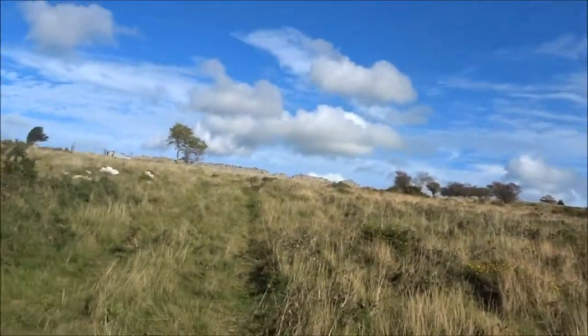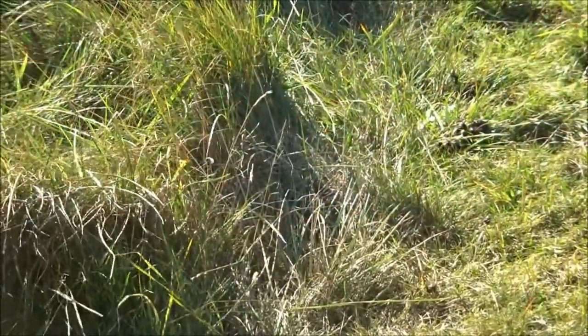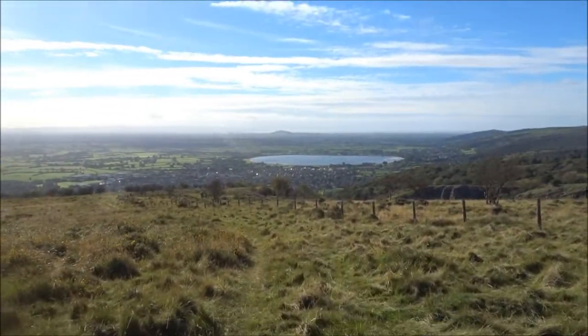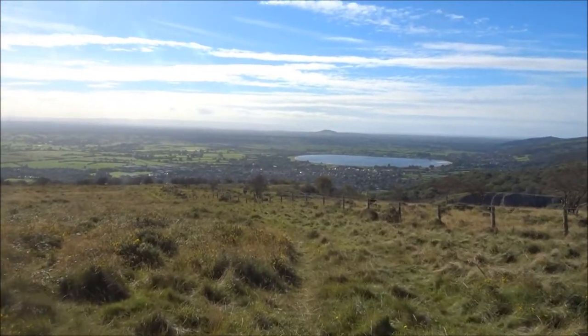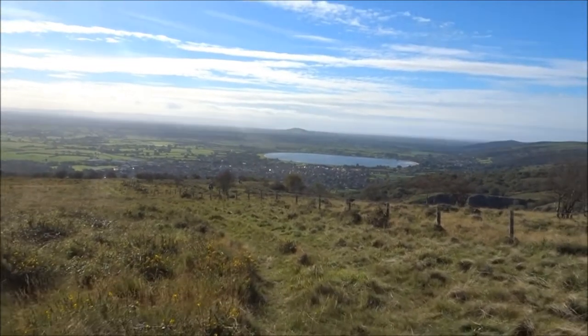Now here's a lovely, look at this lovely view here, look. I've got to turn off again. Back on again, folks. Walking down, you can see Cheddar and Axbridge Reservoir. We just have a slow plod down through here. It is a bit humpy-bumpy, but it's different.